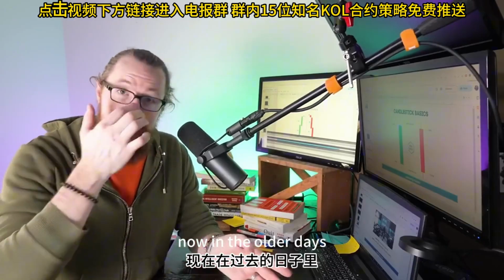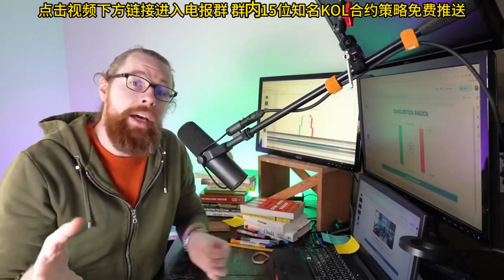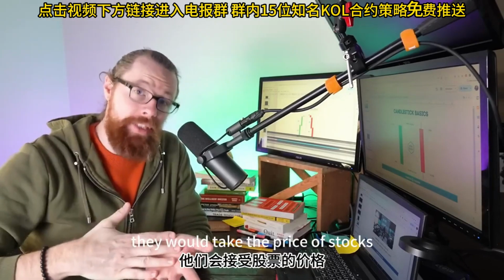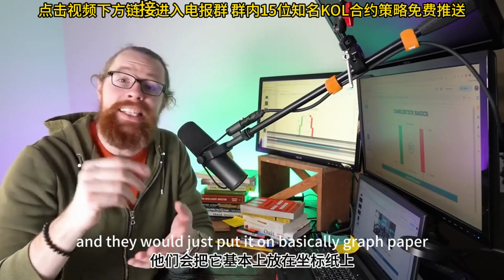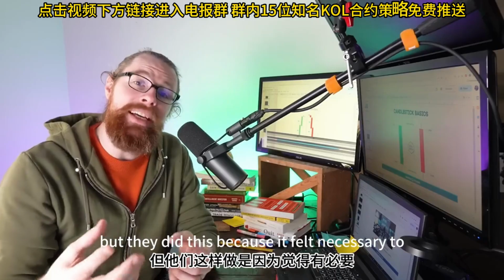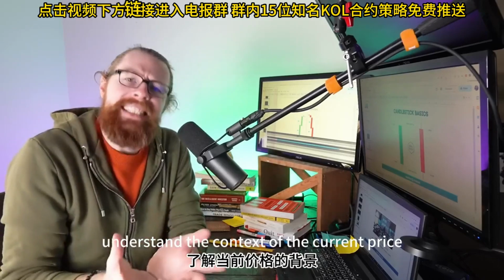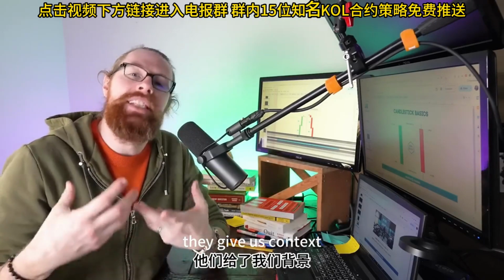Now, in the older days, we didn't have traditional chart patterns like we have today. What people actually did was, from the Wall Street Journal, they would take the price of stocks, which would be the closing price, and they would just put it on basically graph paper to create their own rudimentary chart patterns. But they did this because it felt necessary to understand the context of the current price, because that's what these charts do. They give us context.